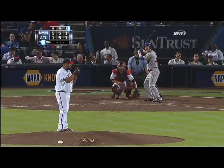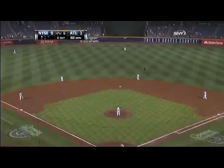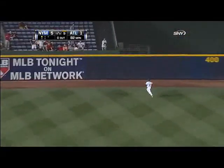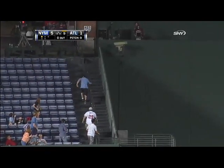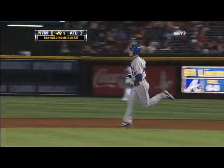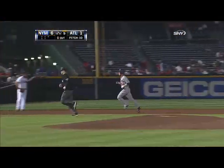Starts his second inning of relief. Jason's 0 for 3 tonight. And he hits one in the air to center field, hit well. Bourne going back to the warning track at the wall. It's out of here. Jason Bay with his second home run of the year to dead center field off Levon Hernandez. And the Mets now lead it 6-1.